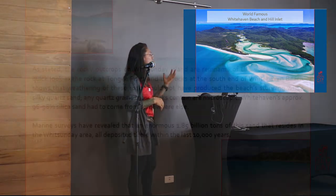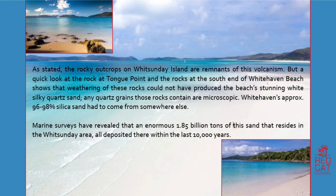As stated, the rocky outcrops in the Whitsunday Islands are remnants of this volcano. But a quick look at the rocks and minerals in Tongue Bay and also the south end of Whitehaven Beach shows that the weathering rocks haven't produced that sand that we see there. The little bit of quartz stones you see to this day is only really microscopic, and it isn't what was created for Whitehaven Beach. Where it actually came from, which I'll talk about very soon, is from further out where the volcanoes used to be. And it's like a kind of slip, like a conveyor belt. All the current brings all this beautiful sand and siliceous quartz stone sand to where the inlet is now.